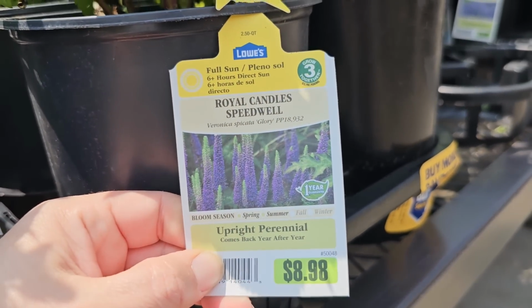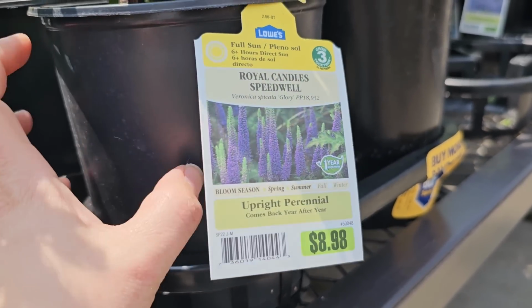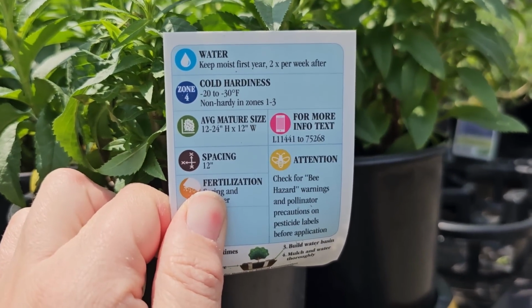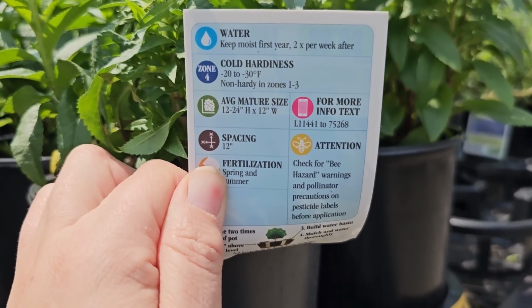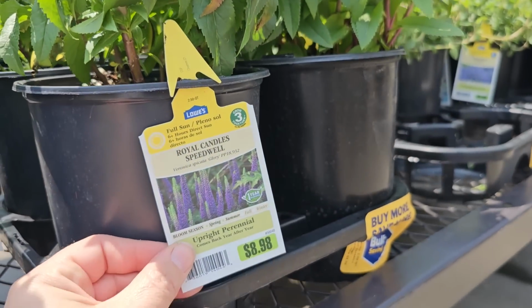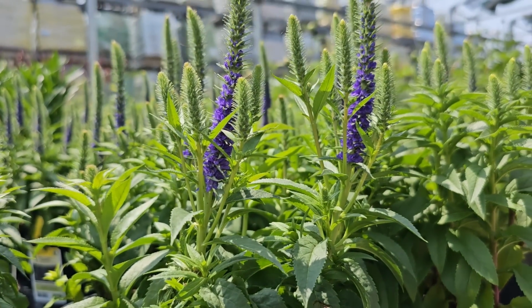So here the Royal Candle Speedwell is an upright perennial. It is a full sun perennial. These containers here are $8.98. It is hardy to zone 4 or -20 to -30 degrees Fahrenheit. They get to be 12 to 24 inches in height and 12 inches in width. And they have a really beautiful violet, blue, purple color.